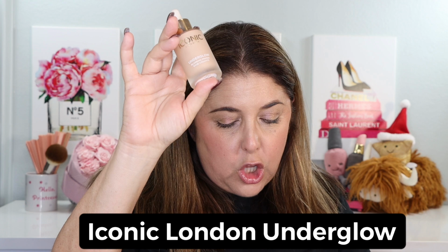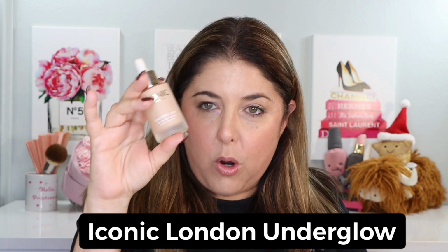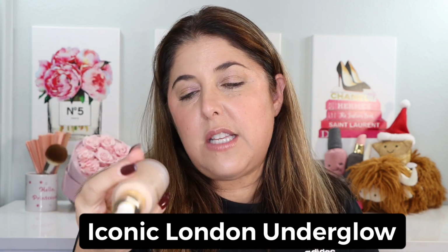Okay, then we move on to one that is much more affordable for $29. This is the Iconic London Underglow Blurring Primer. I forgot to look up how many shades this one comes in. I think this might be it. Yeah, I think it's just this shade. I have never met an Iconic London product that I don't like. I thought this was absolutely lovely. I wore it under their blurring skin tint and thought it was beautiful. I have really never worn it since. Why? I am spoiled for choice.